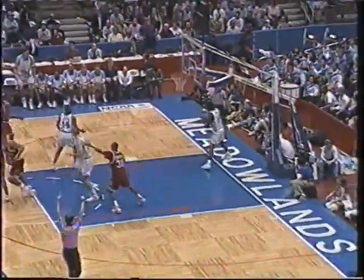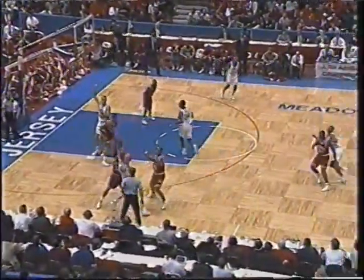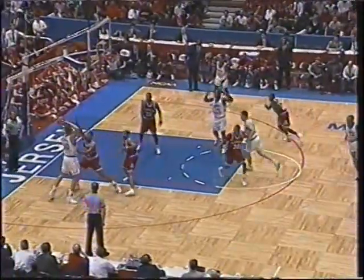Another 3-pointer for the Razorbacks. It's Robert Shepard. And the lead is 4 at 15-11. Maybe you didn't see it, but Darryl Hawkins set a monster screen on the wing guy coming out, and that allowed Shepard to have all day to shoot that 3. Lynch kicks it back out to Sullivan. Tries to find Montross. Does.